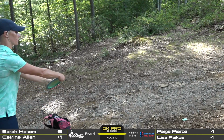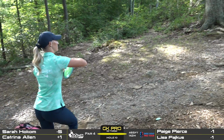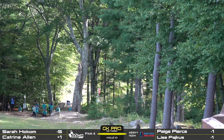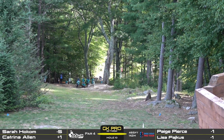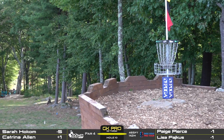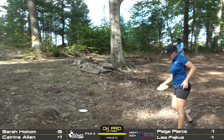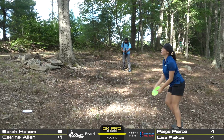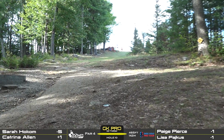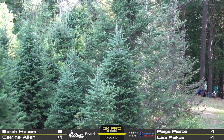What sucks, though, is you can have a great drive and the footing is not awesome. Kat with her X3 doesn't quite get over on it as far as she wants, and she'll be outside circle 2 for a long approach. Again, the footing is really difficult here. It's kind of luck on where you end up. It's like you're trying to get all this power. You're running uphill and you're throwing off of rocks.